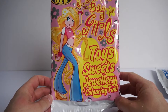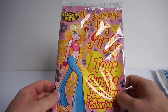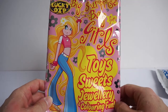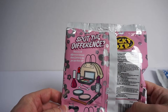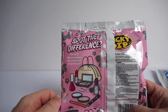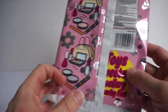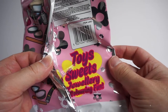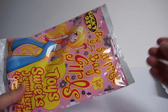So I'm going to be a gentleman and say, ladies first. Let's see what we've got. These are by Lucky Dip. Big surprise bag for girls. Toys, sweets, jewellery, colouring fun. Spot the difference game. There are 10 differences between these two pictures. Can you spot them? So, let's see what we've got.